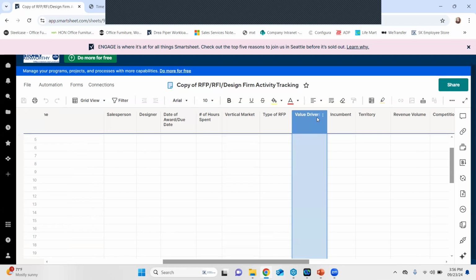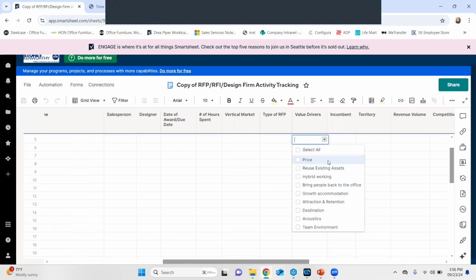The next column is value drivers. Basically, what is the driving decision on the RFP? Similar to type of RFP, we like to see if there are certain drivers that we excel at, or if there are certain ones that we struggle with. Some of the ones we have listed here are price, reuse existing assets, hybrid working, bring people back to the office, growth accommodation, attraction and retention, destination, acoustics, and team environment. We can also add to this if we're seeing new drivers in the industry.